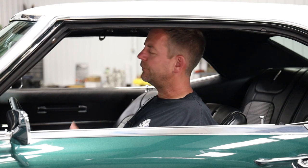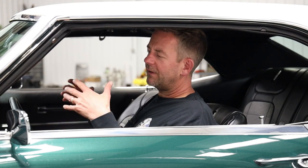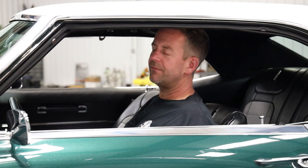Again, it runs beautiful. It's super, super fast. It is definitely a mean street machine, and that's why I nicknamed it the Hulk. That was the one thing I thought of when I saw the color and how aggressive this car was to drive. It only made sense to nickname it the Hulk.